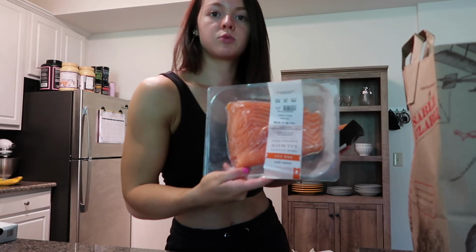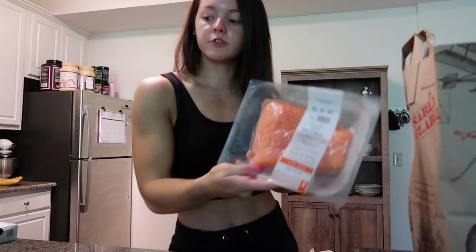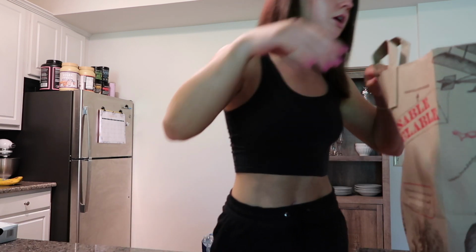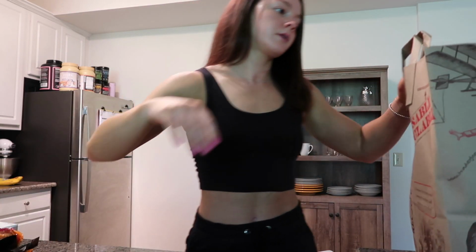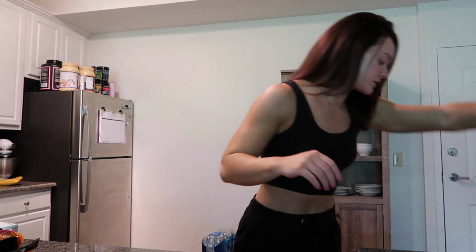And then I just got some more salmon. This one was just from the freezer section, so I think I'm gonna make that tonight for dinner. And then I got 3 of these things of chicken that I'll stick in the crock pot and shred for tacos. So I got 3 of those. And then I also got 99% fat-free ground turkey. So that is the first bag.